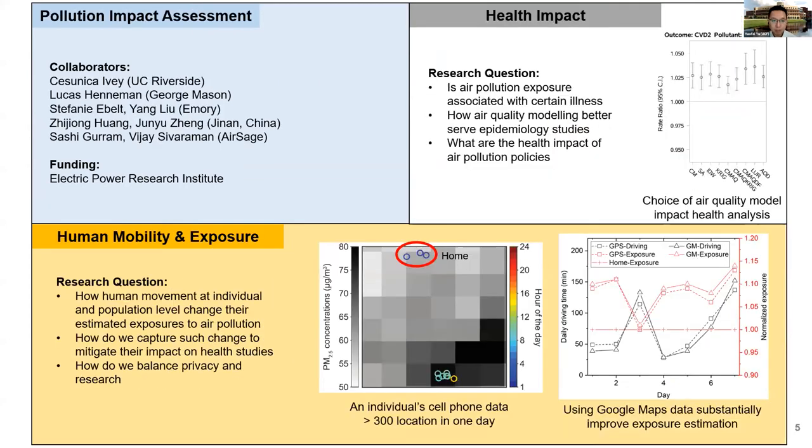The next theme is pollution and impact assessment. What I do is participate in air pollution health studies. The question we want to know is, if you're exposed to air pollution, does this exposure increase your chance of certain illnesses, for example asthma, lung cancer, emergency room visits, COPD, and things like this. I simulate the pollution concentration and combine it with statistical methods and health records to investigate the potential associations.